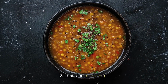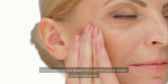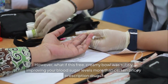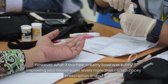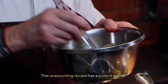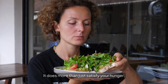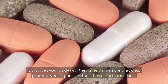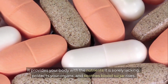3. Lentil and onion soup. Lentil and onion soup, no cream, could seem straightforward, even unremarkable. However, what if this creamy bowl was subtly improving your blood sugar levels more than certain pricey prescription drugs? This unassuming recipe has a potent secret. It does more than just satisfy your hunger. It provides your body with the nutrients it is sorely lacking, protects your organs, and soothes blood sugar rises.